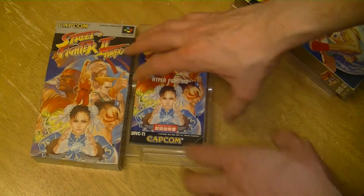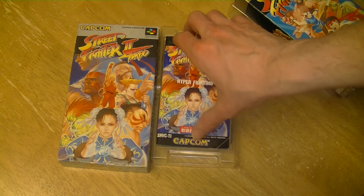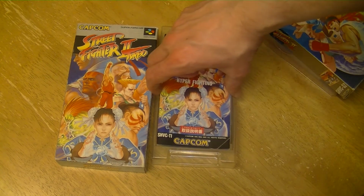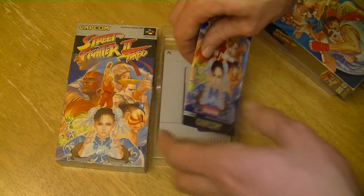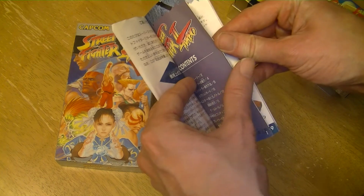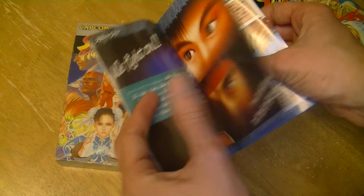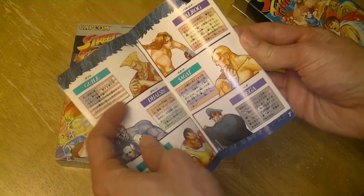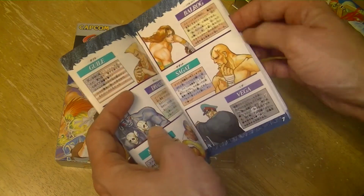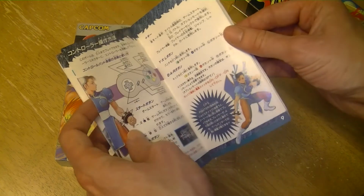So there we have the box. Additionally, this allowed you to play as the 4 boss characters. It also had turbo modes in it as well, and again, really quite nice manual on this one as well. You've got all the boss characters broken down there, as well as the main characters.